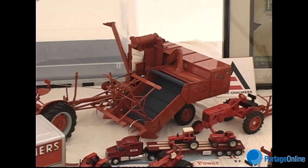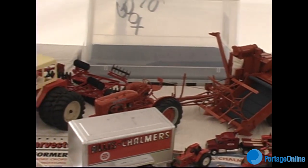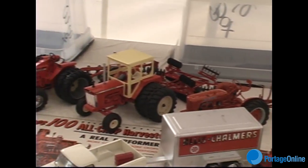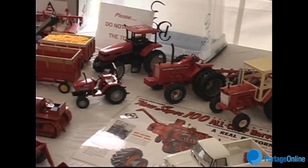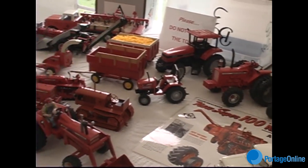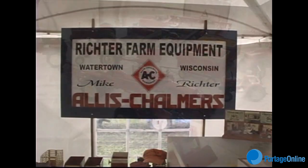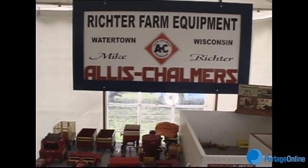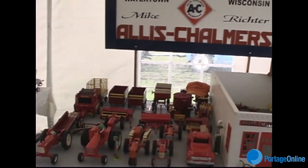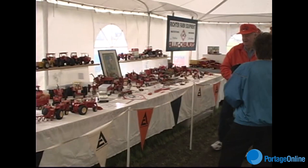On the Sunday morning, I came across a unique and interesting display in the main show tent. It was a display of Allis-Chalmers scaled toys, but the unique part of it was the heritage and history that went with this display. The proud owner and collector of these many items was a young fellow by the name of Mike Richter. I soon found out that he came by his interest in a very family way, following in the footsteps of his grandfather's Allis-Chalmers dealership.